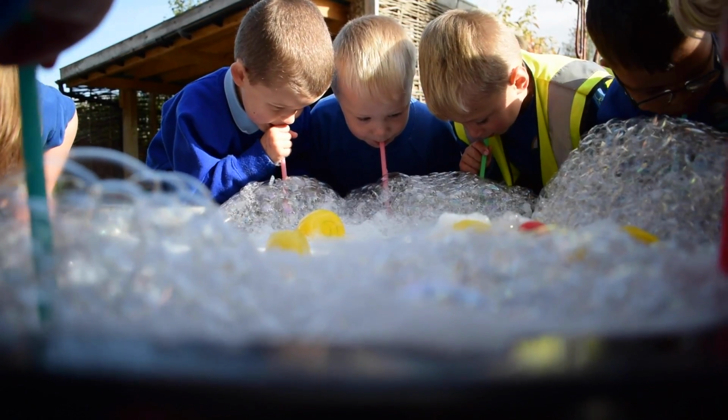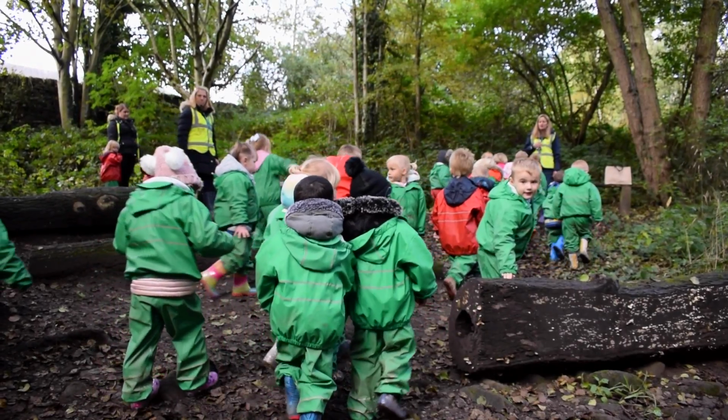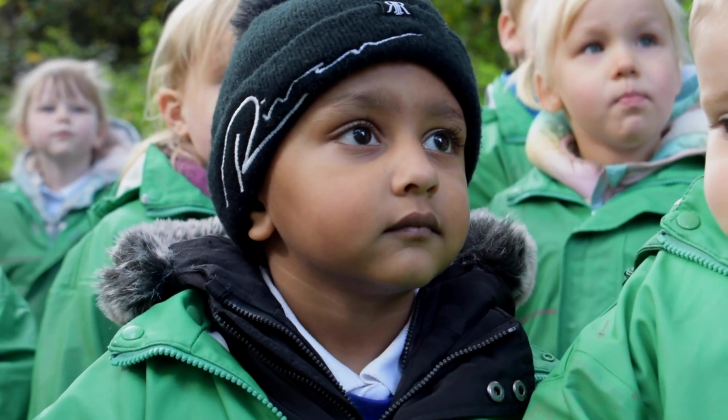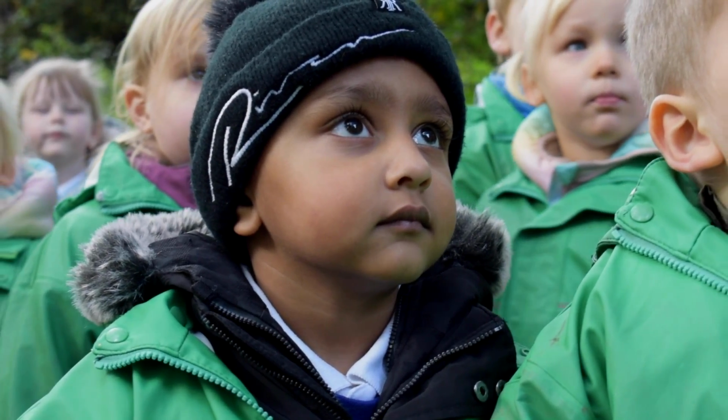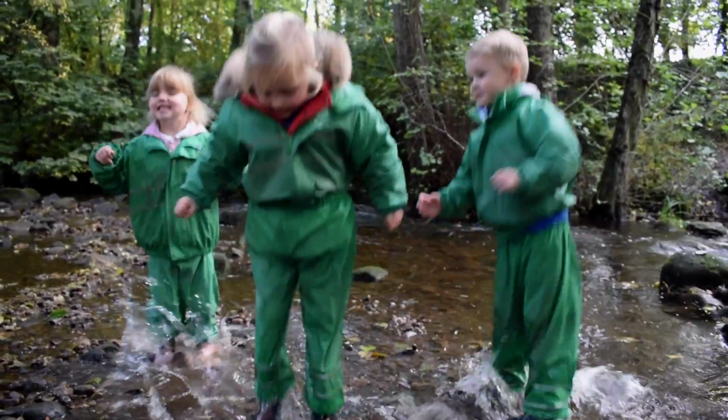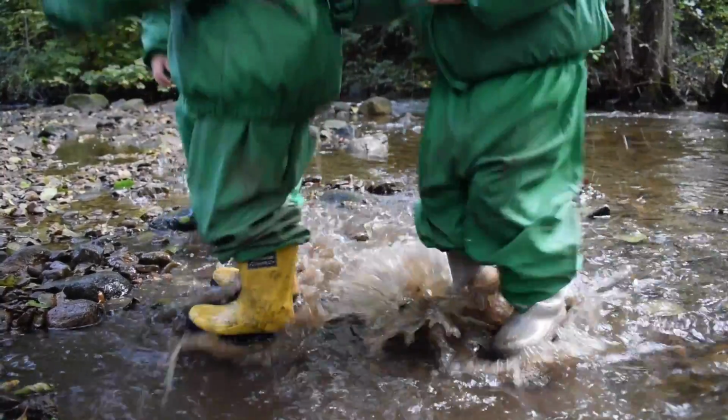We're also incredibly lucky because we have our own woodland here as well. We have Dingley Dell, and all the way through a child's time at Crossflatts, they access that provision and explore the woodland and the river and all the wildlife that we have here on offer at Crossflatts.